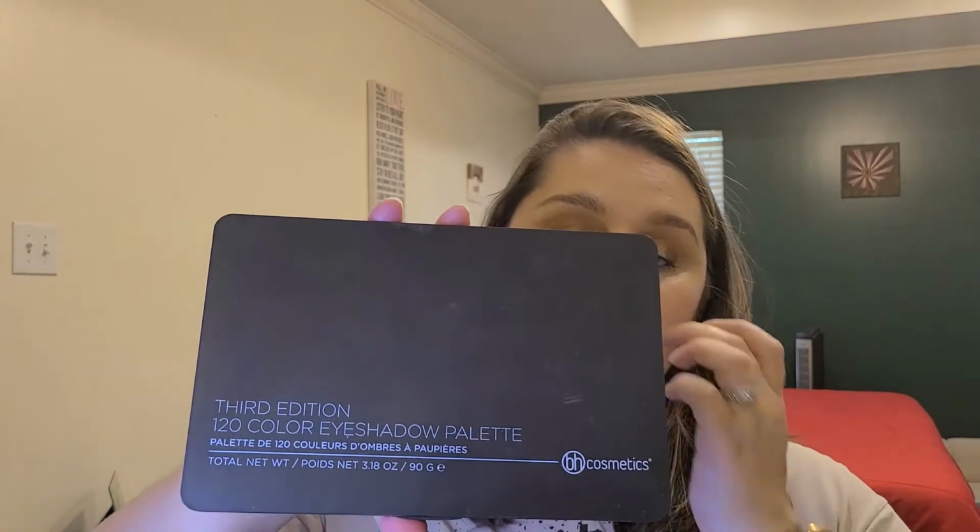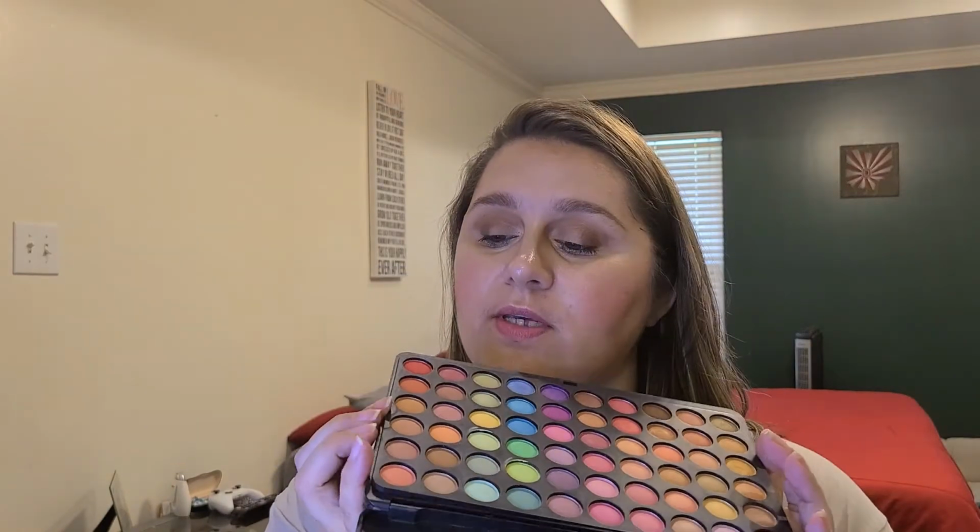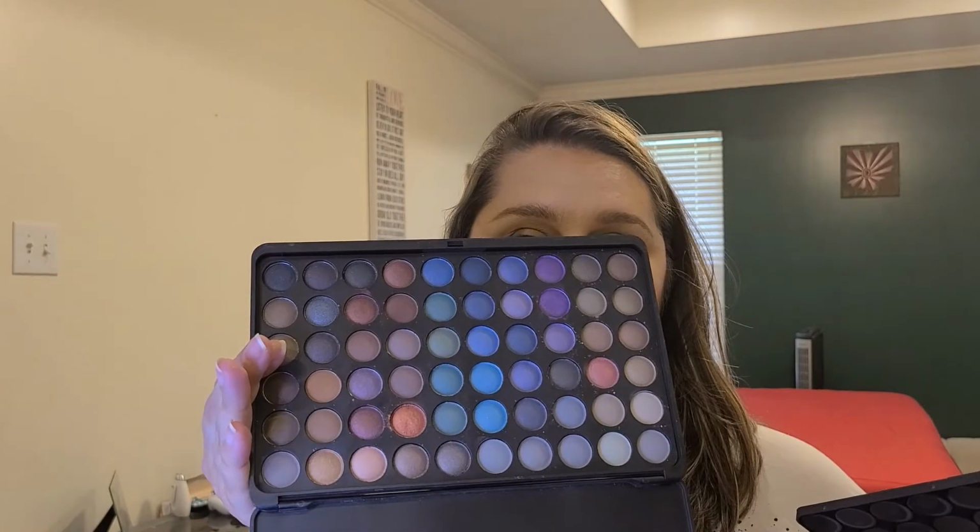All right, next palette. This is the one that I was talking about that I keep solely to do my daughter's makeup for her recitals. She does dance and she does gymnastics, and we do have to do makeup for the recitals. But this is their third edition, 120 colors. So you have all of these, and then this lifts up and you have the rest down there.